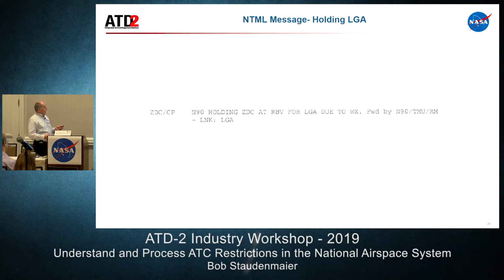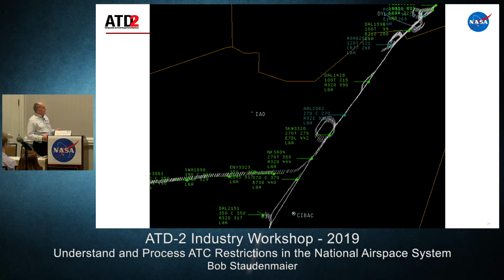Okay, so the day's progressing, and it's not good for LaGuardia. We found out N90's telling Washington Center that they're holding for LaGuardia, and it's due to weather. So a little bit of weather comes in, and now Washington Center's holding. Okay, so let's see what that looks like. So here they start spinning up by that boundary where that arc was going to be, right? So they're shut off right there.